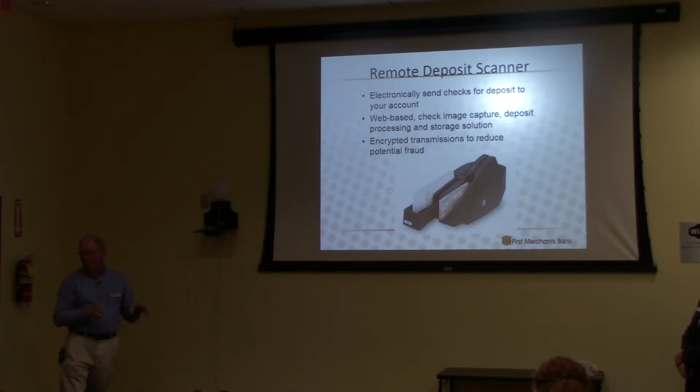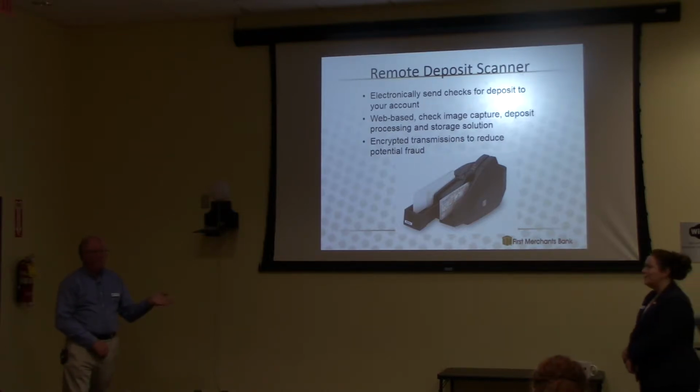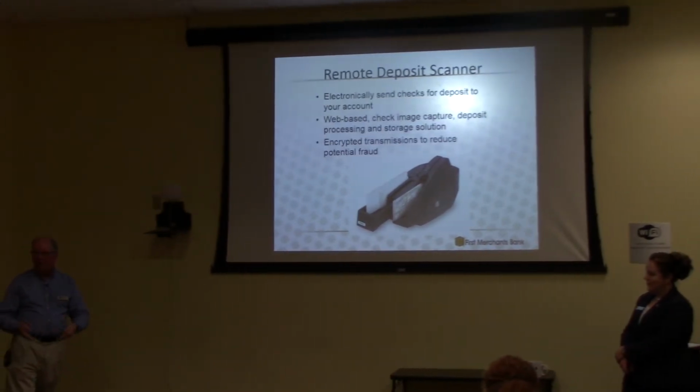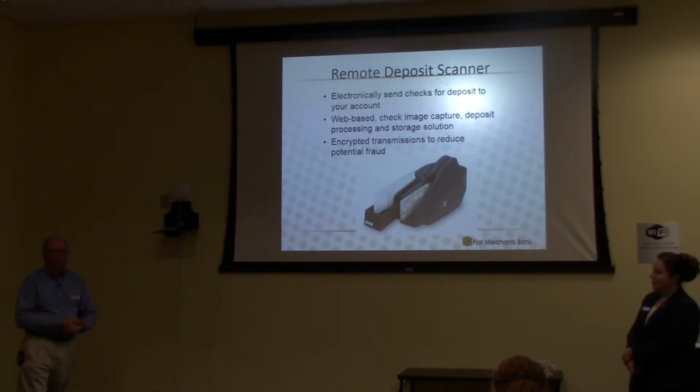But doing both of those ways of making deposits is fast, it's easy, and on the mobile with the picture, a lot of times on mine, I'll get back within minutes that it's been approved and deposited. And again, do you know off the top of your head what time? I think our cutoff's 9 o'clock. Yeah, so if I get home and have a check that I want to deposit, if I do it before 9, it was just like I was at the bank at 9 o'clock in the morning. So it's a great way to speed up.